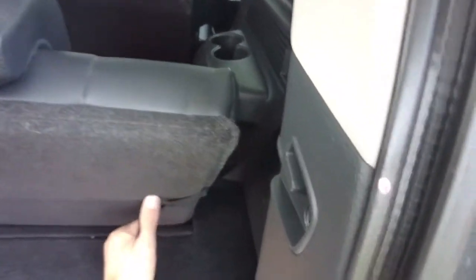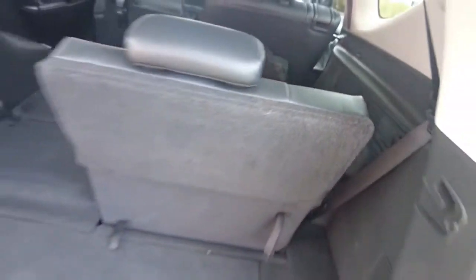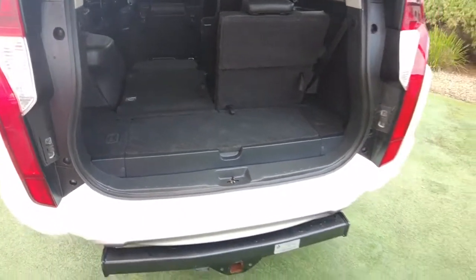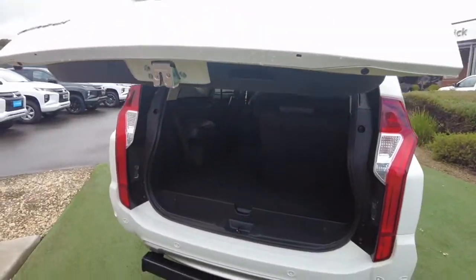And this is slightly adjustable height-wise. So if you pull this strap a little bit more, you are able to adjust it to see if you would like any more height or less there as well. To close the boot, we simply press this button up here, which is nice and handy because that will just close down and lock for you, not a problem.